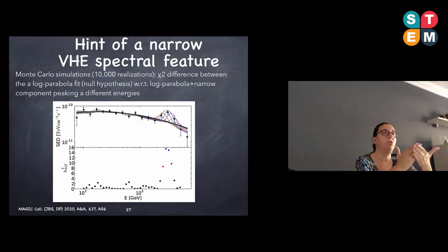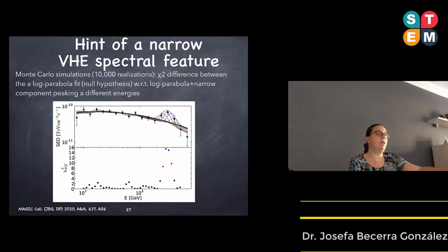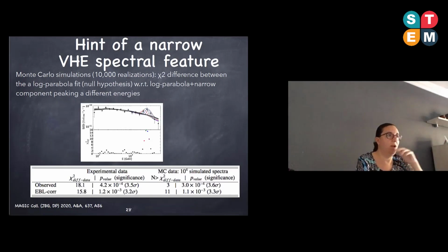So basically what we did, as I said, was 10,000 realizations, and for each realization we scan the parameter space, putting this extra component at different energies. As you can see, the different lines in colors represent different fields. In this particular case, I'm showing the real data for comparison, but we did that for 10,000 realizations of random spectra.